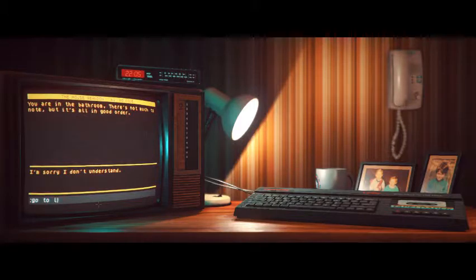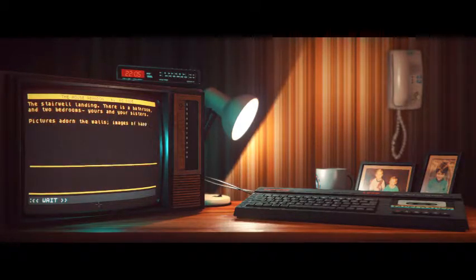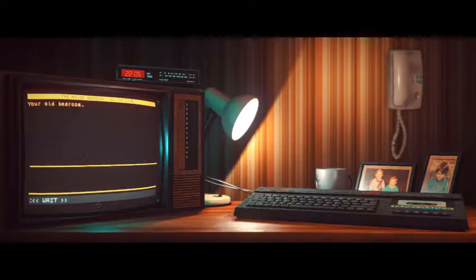Go to landing. Step back on the landing. Stairwell landing is a bathroom, two bedroom sister. Okay, so if I say go to my bedroom. Your old bedroom, so many good memories in here, and it's been preserved so well.